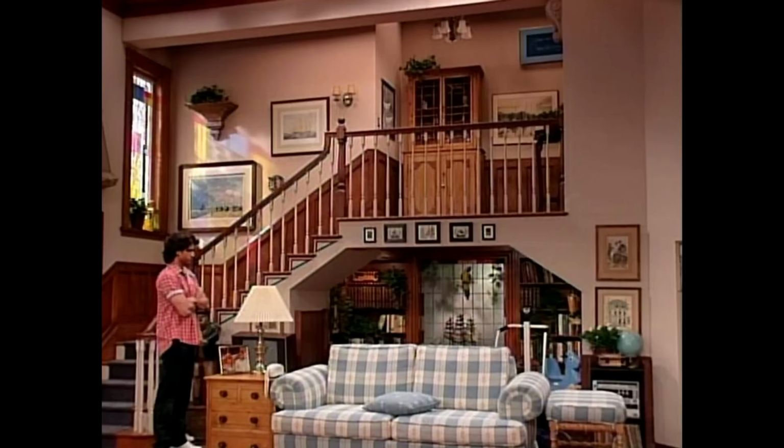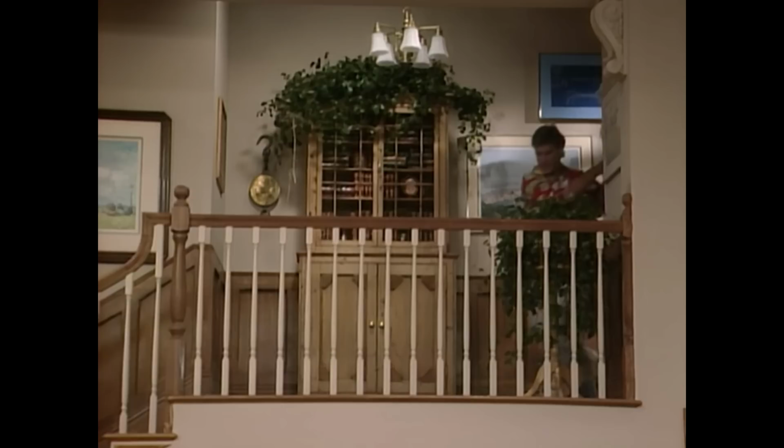There are actually two sets of steps on this staircase. There are the ones leading up to the landing, but we also see people coming down another set of steps right here. You can see an example of that here.